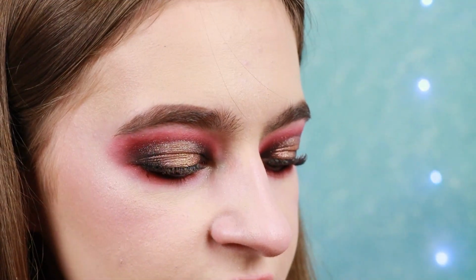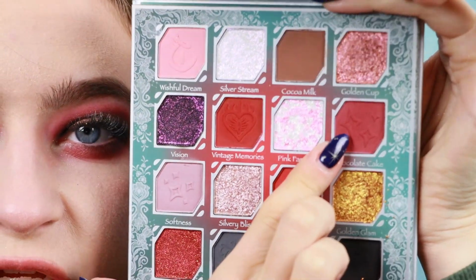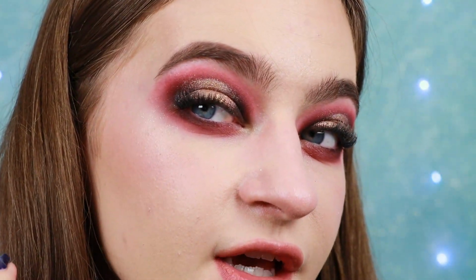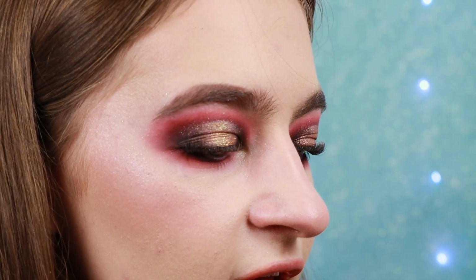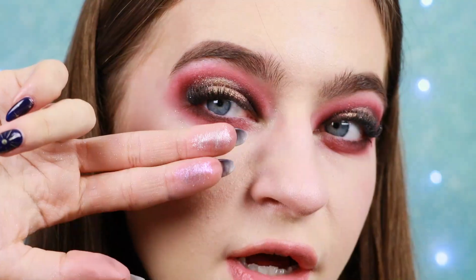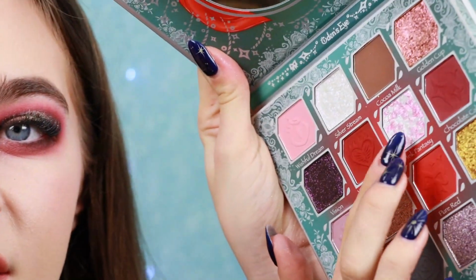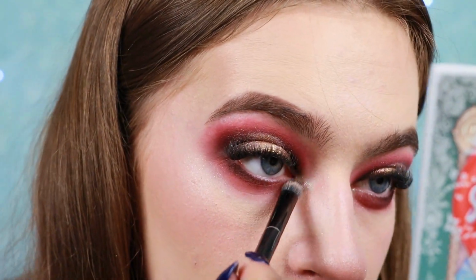Okay, so I just did New Year's End, which is the dark blacky grey. Then I did Chocolate Cake, which is this deeper red, and then Pure Red, which is the lighter red. This is what we look like. I'm really happy with this so far. So on the inner corner, it's either one of these. I think this lighter pinky shade, which is Pink Fantasy. This one, let's do it. And I'm gonna pop that on the inner corner.